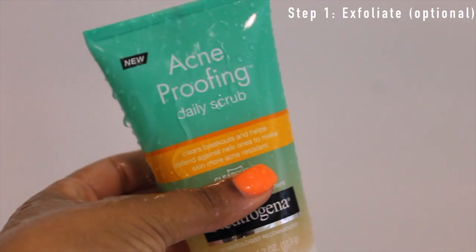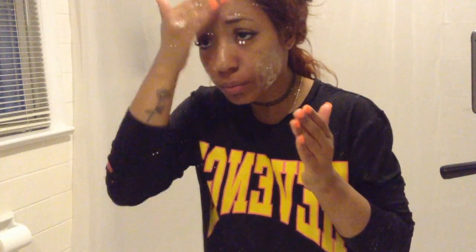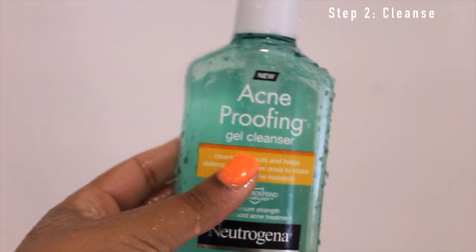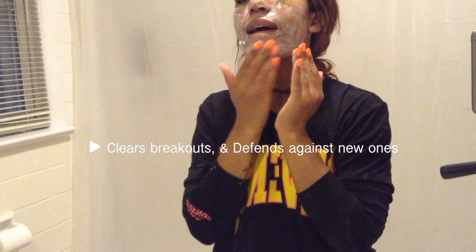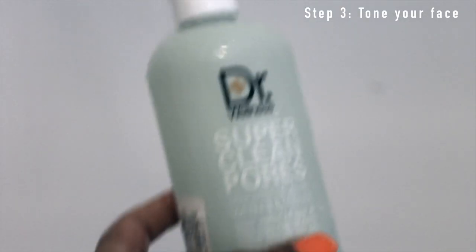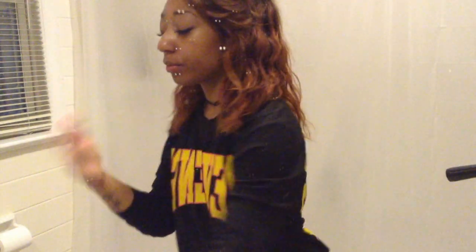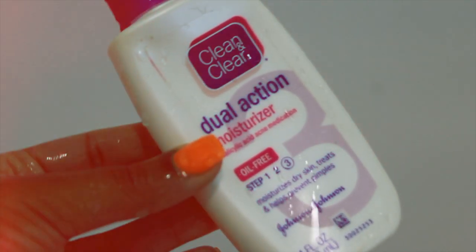So I'm going to be using some makeup wipes. The first step is I'm going to exfoliate. It's optional if you want to do that before you cleanse. This is a smoothing exfoliator and it helps clear and prevent breakouts. The next step after that, I'm going to be using the gel cleanser, which is for acne prone skin, as is what I have. Then I'm going to be taking some toner that my mom got from Marshall's. Nothing special, just toning my skin. And then I'm using the Clean & Clear Dual Action Moisturizer just to lock it all in. And that's pretty much all that I do for my nightly, daily skin routine.